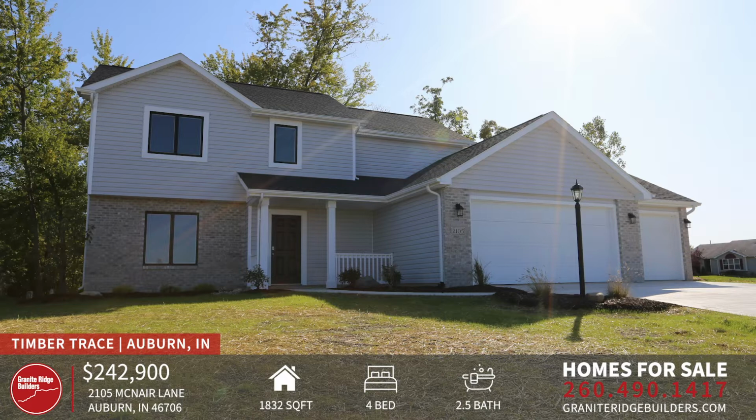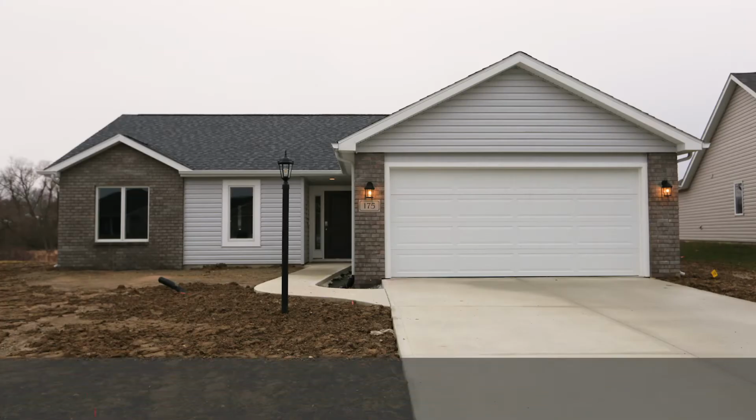This home is truly move-in ready with landscaping already in place. Call us today to see why so many people are calling Timber Trace in Auburn home.